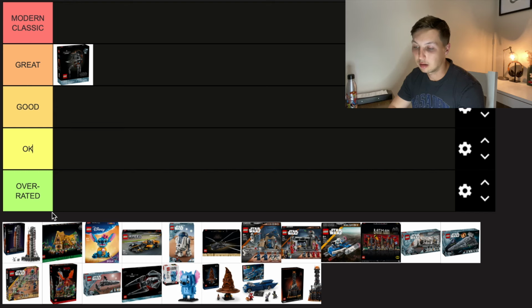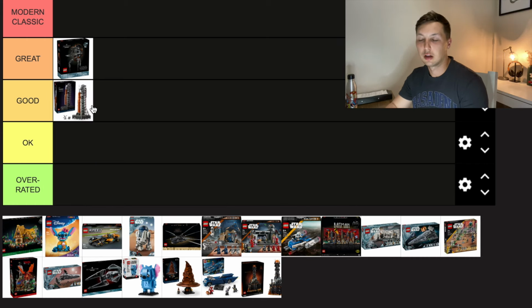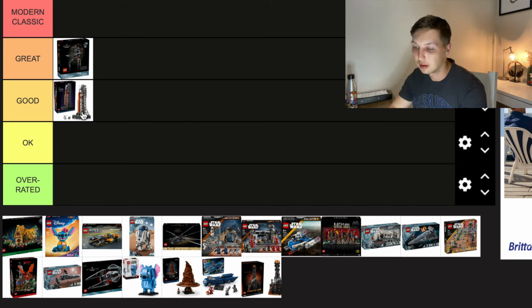Next up we have the NASA, is it the Artemis shuttle? I think I'll put this in good. I've never really been a fan of the kind of NASA ships, but I can appreciate they do look very good and they're rather cheap in comparison to some of the other themes, so that's always worth bearing in mind. But yeah, it's quite a size. I do believe it's a little bit smaller than the Barad-dûr set, but nevertheless it's still a very good looking set, so we'll put that in good for now.